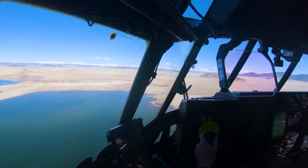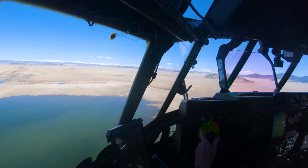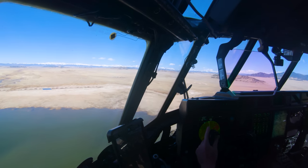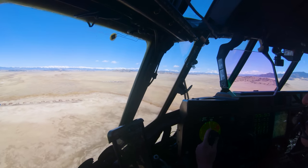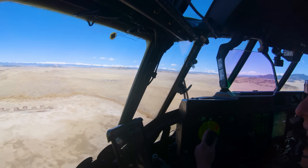I miss Colorado. Even areas like this where there's not too much out here. It's just mountains around you, the distance. Yeah. Brought it up last time we were out here. There's just nothing out here.